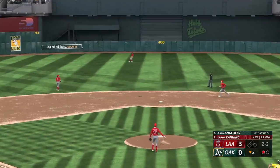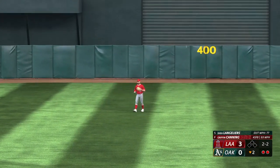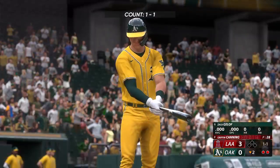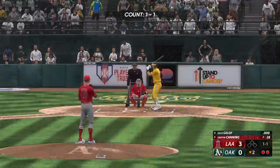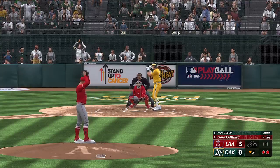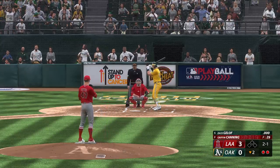This one in the air, center field. And puts the squeeze on that one. 2 down. Next up for the A's, Zach Geloff. The second baseman, Zach Geloff. That misses the zone. 2 balls and a strike.